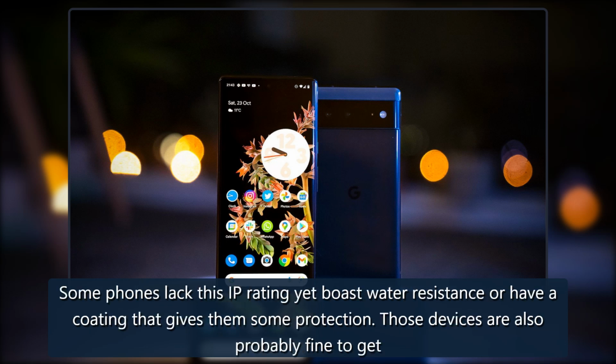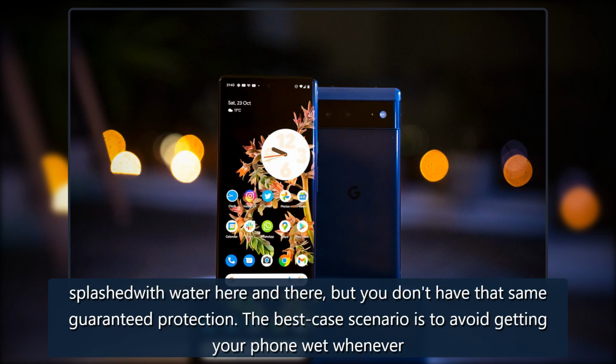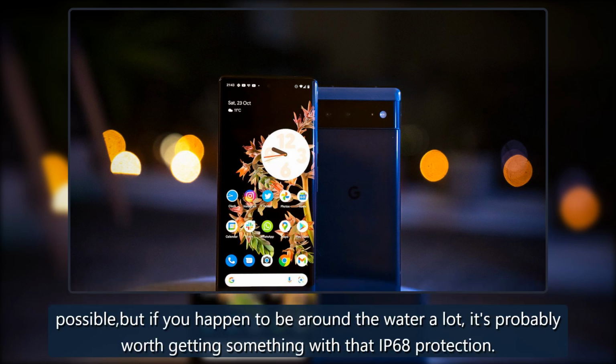Some phones lack this IP rating yet boast water resistance or have a coating that gives them some protection. Those devices are also probably fine to get splashed with water here and there, but you don't have that same guaranteed protection. The best case scenario is to avoid getting your phone wet whenever possible, but if you happen to be around the water a lot, it's probably worth getting something with that IP68 protection.